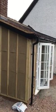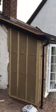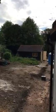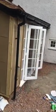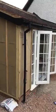They are now ready to clad the outside of the small extension here, which will be the same as the timber that's on the garage there, which originally was on this side of the building anyway, so we basically extended out to here, but it was all wood cladded.